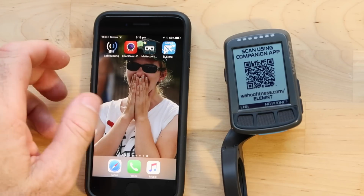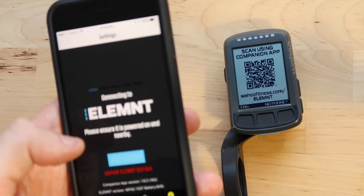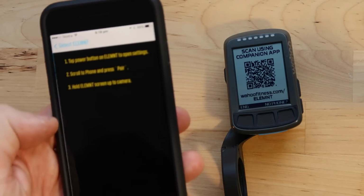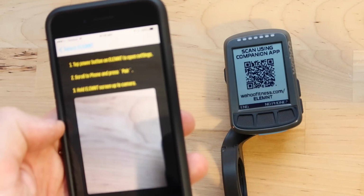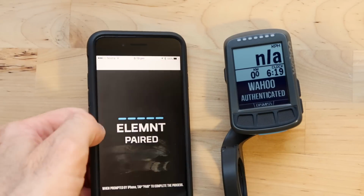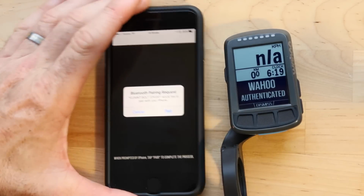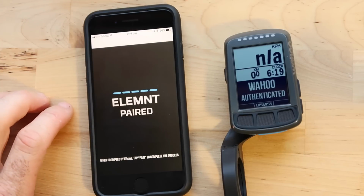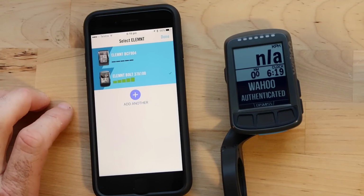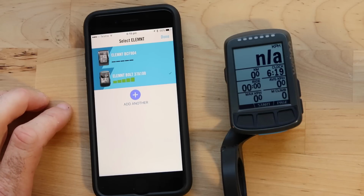Okay, scan using companion app. Okay, so here we go. We open the Element app. I already have my other element, which is turned off at the moment. So let's add another, which is as simple as that. We're paired. Okay, definitely pair this device to my iPhone. And we're done. Easy as that.